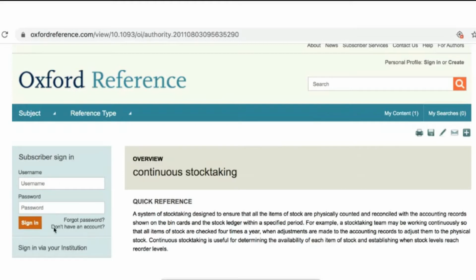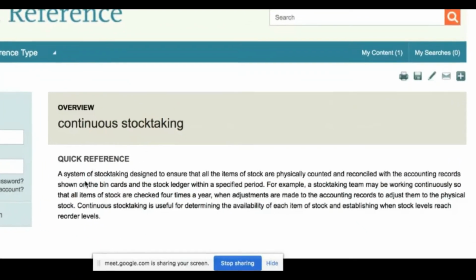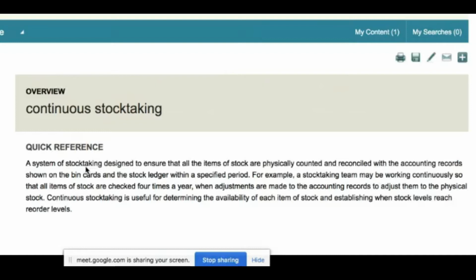What does Oxford say? The Oxford international dictionary on continuous stock taking says this is meant to ensure that all the items of stock are properly counted physically and reconciled with the accounting records. अगर आपकी फैक्ट्री के अंदर अकाउंटिंग रिकॉर्ड्स बोल रहे हैं 2000 टन पेपर है बट फिजिकली 1800 टन है, then there is a gap. So if there is a gap between 2000 and 1800, your data is wrong. So you cannot plan properly. So you will end up having more buffers and you will not believe your data.